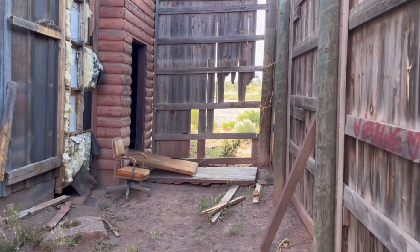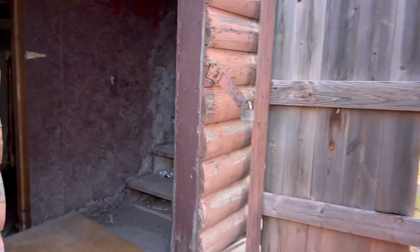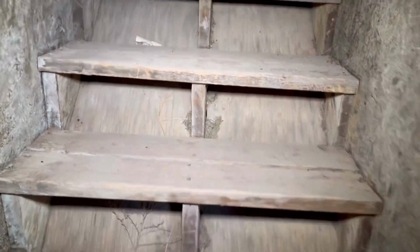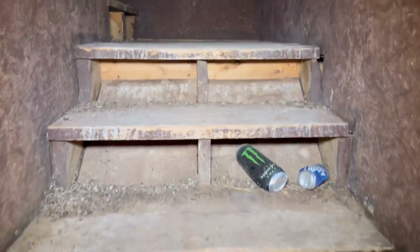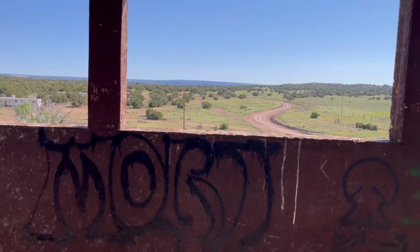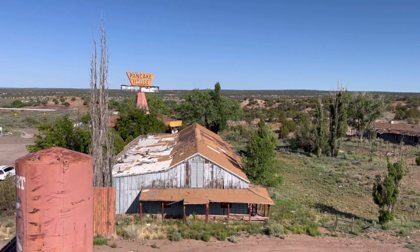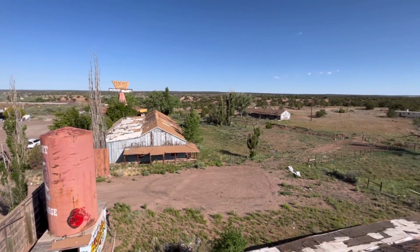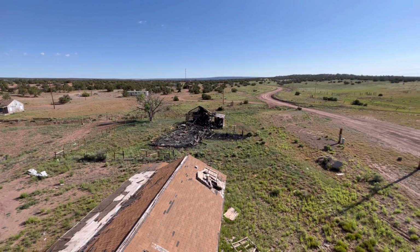I think there is a way. I do believe. Stairs. Oh, gotta be careful. Floor's a little flimsy. I can see the whole thing now. One that recently burnt down, it looks.